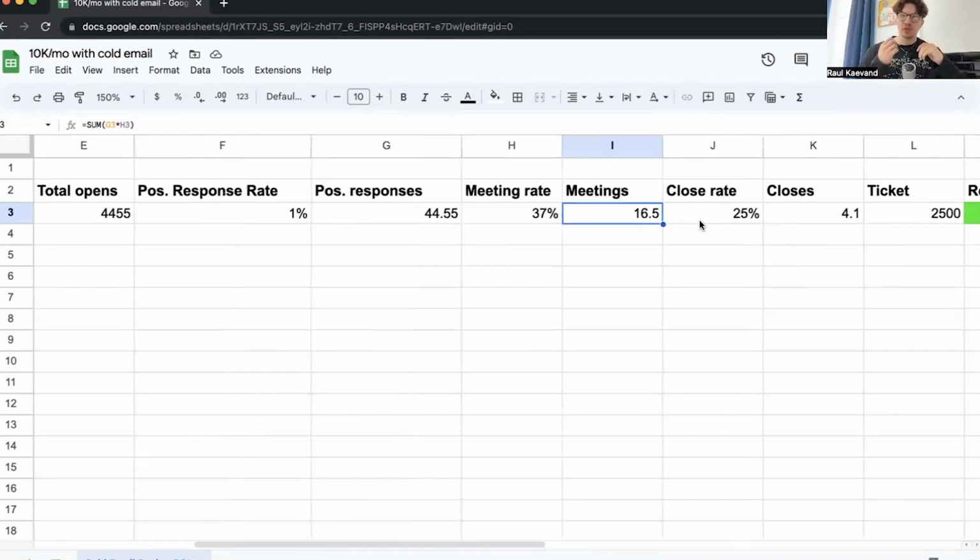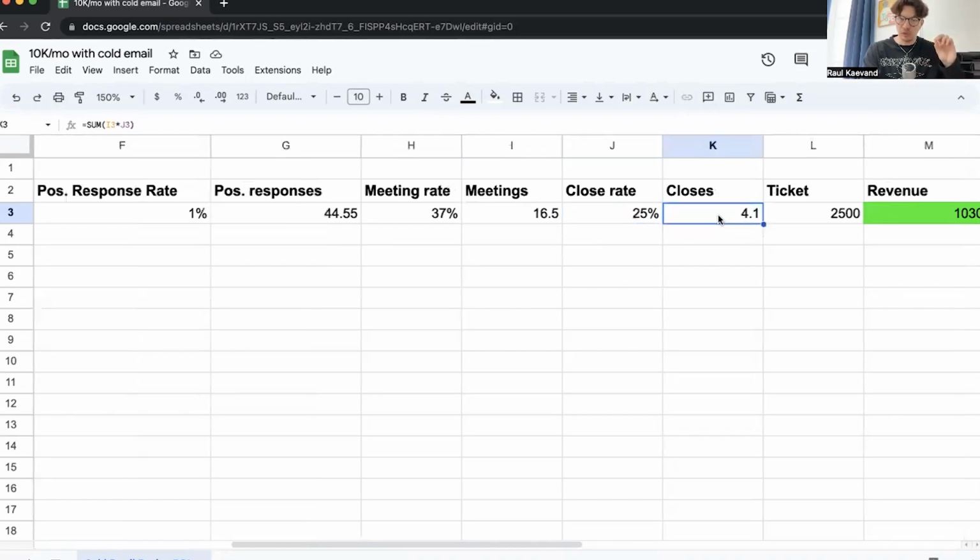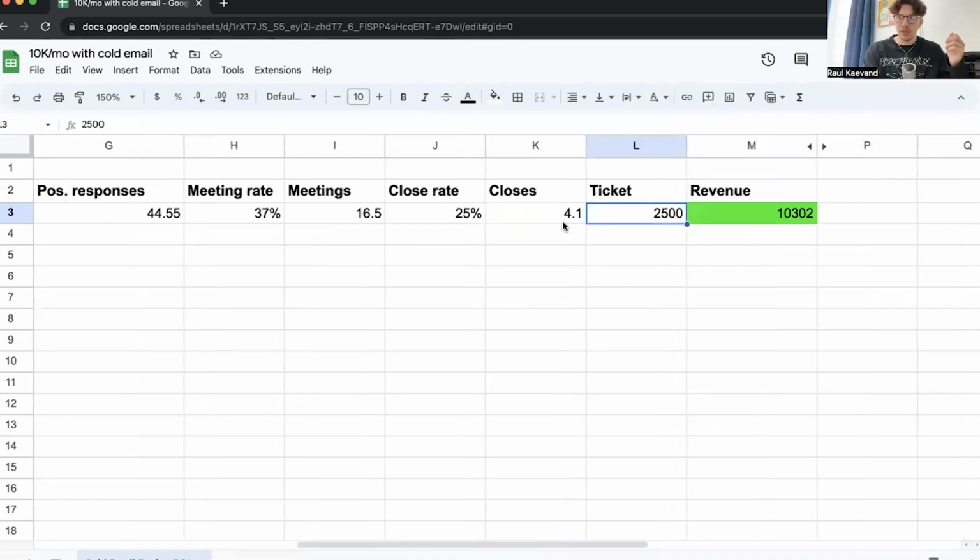And if we can close just 1/4 of those people, and think about it, if we target the right people that can actually help, and we do really well in our communication before they jump on a call, they already know what the call is about, they already know approximate pricing, so they're not jumping completely cold, they're already pre-qualified. Then closing 1/4 is also like below average. You should be closing more from those. And then we just need 4 closes a month, which is like 1 a week, and with 2,500 ticket size, we get to 10K.